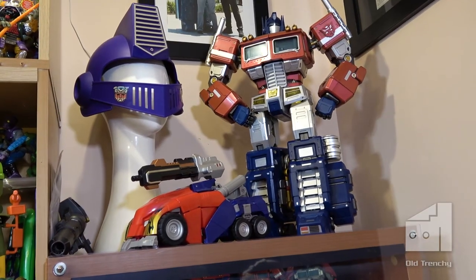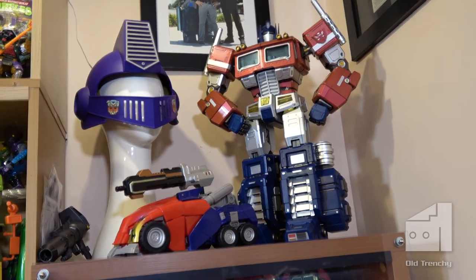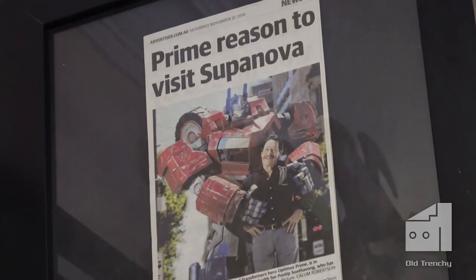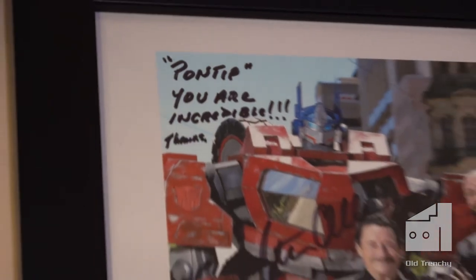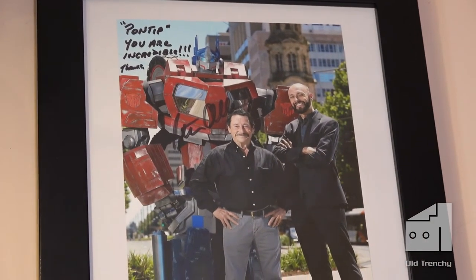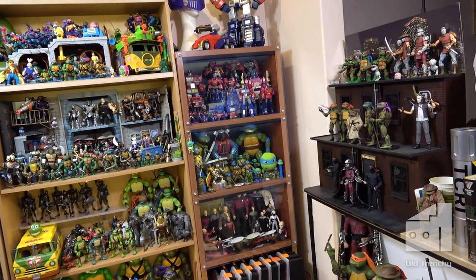Thought I'd display it up here, along with a few mementos of my meeting with the legendary Peter Cullen, the voice of the original Optimus Prime. The newspaper clipping was the reason for our photo shoot. Also, the signed photo of myself and Sean and Peter Cullen sits pride of place up there.